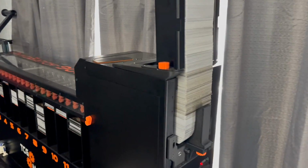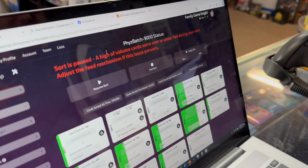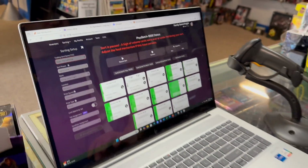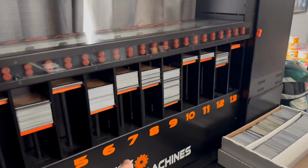All right, we have our first jam, according to Moore. It stopped. I don't know if it's a jam. Ed was just telling us to check the machine. The high volume of cards were over underfed, where it double feeds the cards here and there. It does this occasionally. Okay. All we gotta do is tell it to resume sort. So just work again, TCG machine.